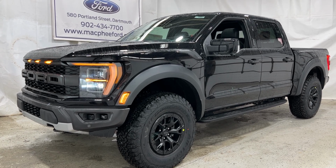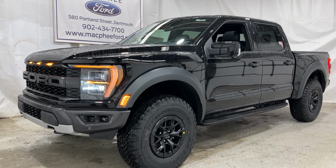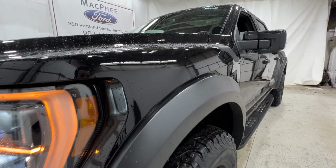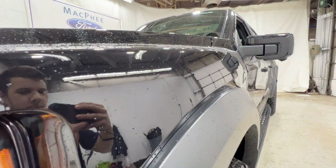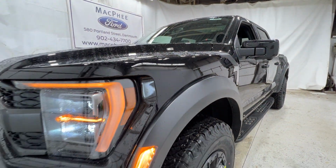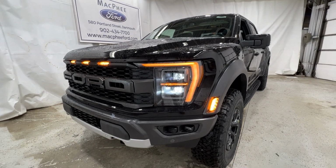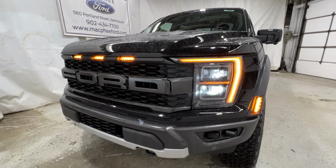Today we're going to be looking at this brand new 2023 Ford F-150 Raptor. This is actually our very first 2023 model F-150 Raptor that we've received here at the dealership. This one is finished in Agate black metallic. We're going to do a quick walk around, both the exterior and the interior, to show you the ins and outs of the new Raptor.